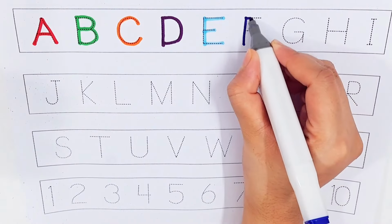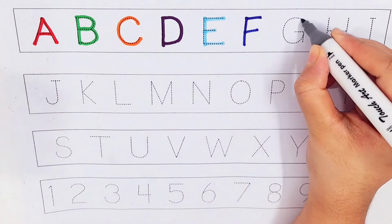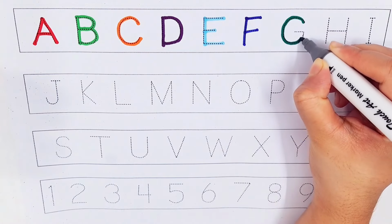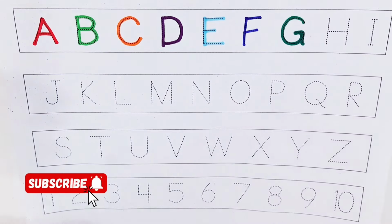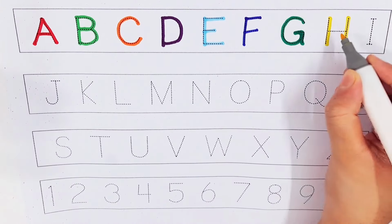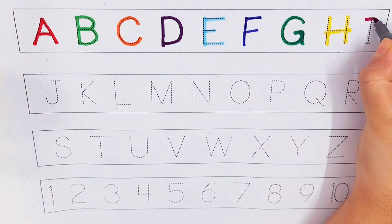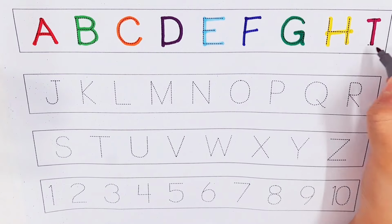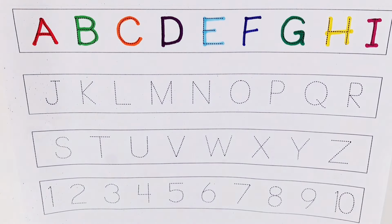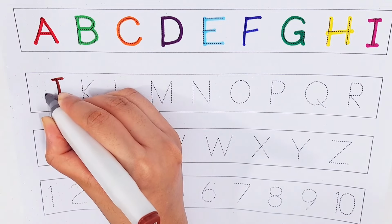F. F for fish. G. G for grapes. H. H for house. I. I for ink. J. J for juice.